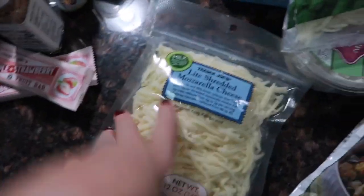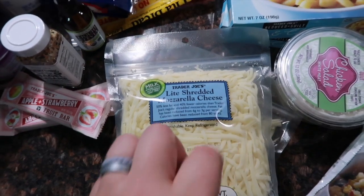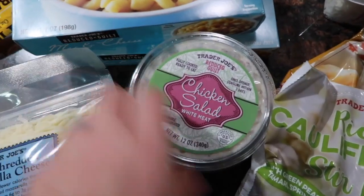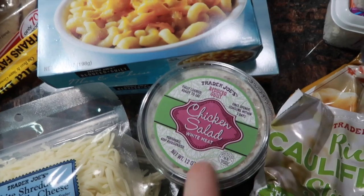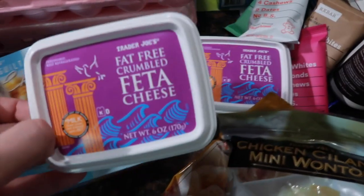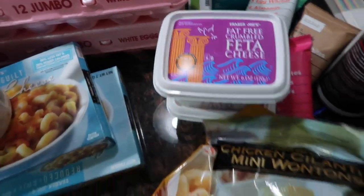I got the ever popular Trader Joe's light mozzarella cheese. 1 smart point for an ounce, which is 28 grams, or 1 smart point for 1.25 ounces, 35 grams. 2 reduced guilt mac and cheese, 8 points. My favorite chicken salad, the reduced guilt chicken salad, 1 point for half a cup, 3 points for half of the container, 5 points for the entire container, if my memory serves me correctly. I bought 2 of the fat-free feta cheeses because I love using these in eggs. Love, love, love, and I've been missing it greatly. 0 smart points for 1 serving.